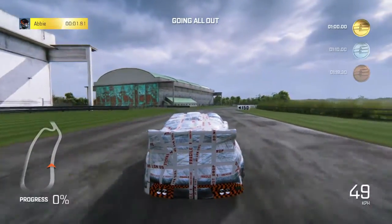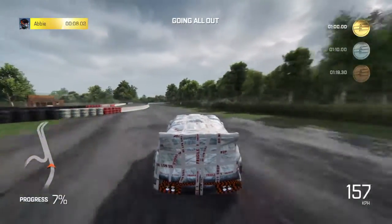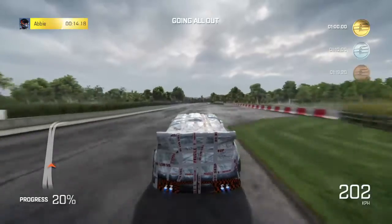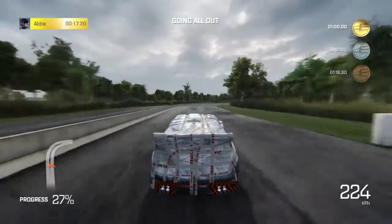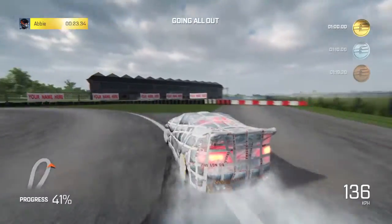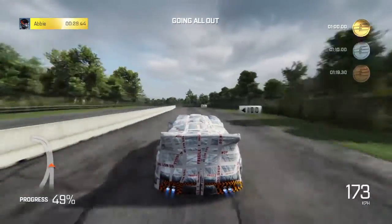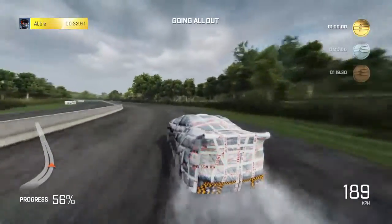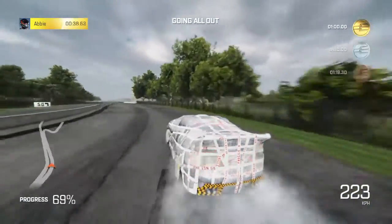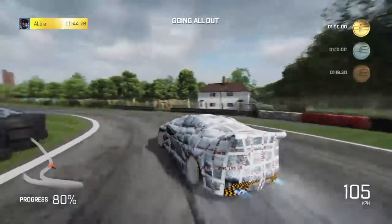Good start. Not much time left. Harder on the brakes. Right, let's do this.